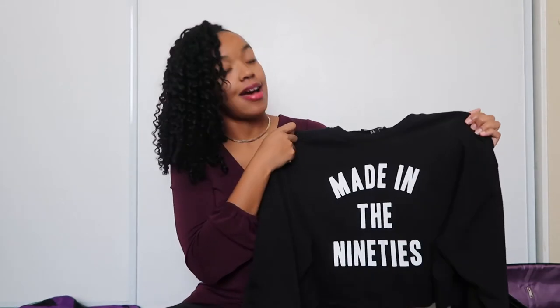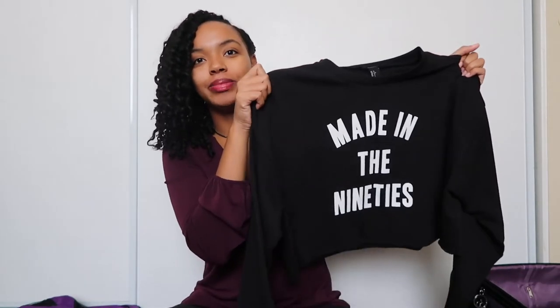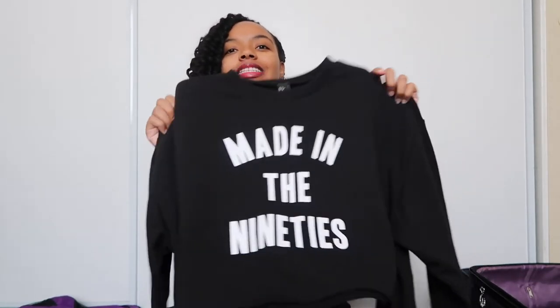And right now I keep seeing these 90s themed items going around, and I was born in the 90s, so I got this cropped hoodie, and it says made in the 90s, and it's really cute, kind of thick, kind of thin, but I think it was only like $16 or $17. Oh, it's $15.90, and I got it in a large as well. I just have a black shirt to go underneath it, because let's be for real, I'm not wearing no cropped hoodie with my stomach out and it's cold. I'm not about that life.